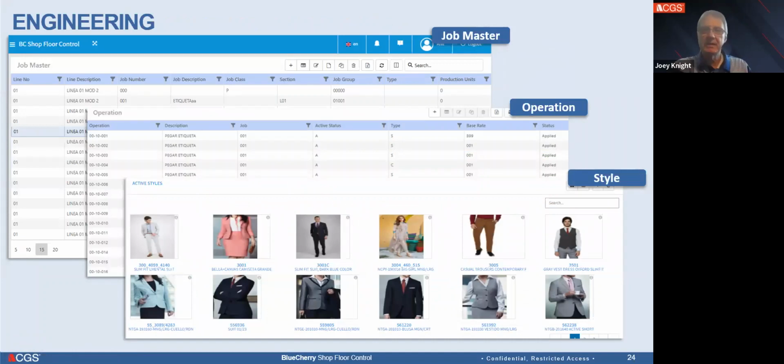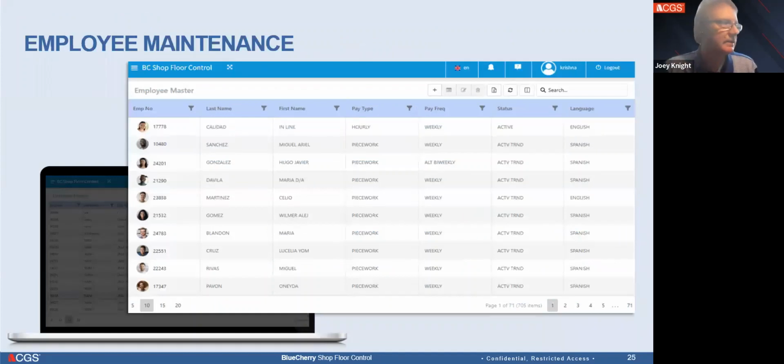From an engineering standpoint, everything is new and updated, very easy to navigate. Obviously, your jobs and your operations go into creating your styles. It's so much better now and so much easier than when I was engineering, when you had to manually keep all of that stuff in. Now everything is drag and drop, and it's just a much easier, user-friendly solution than we had in the past. You can import photos of your styles, and going into your styles, it will actually show you the job master and allow you to modify your styles very, very easily and create new styles.